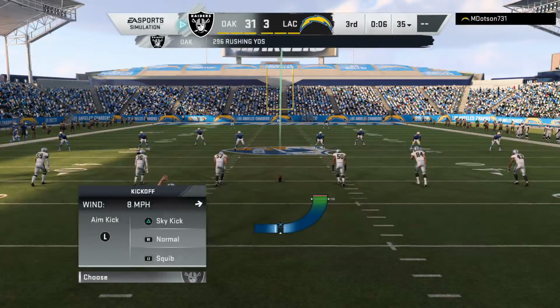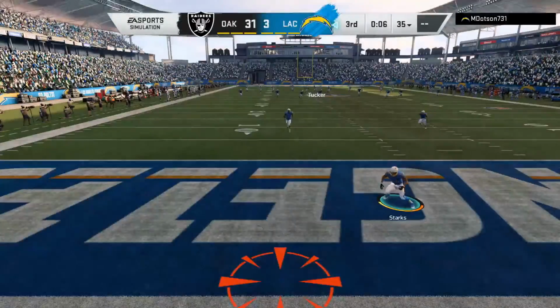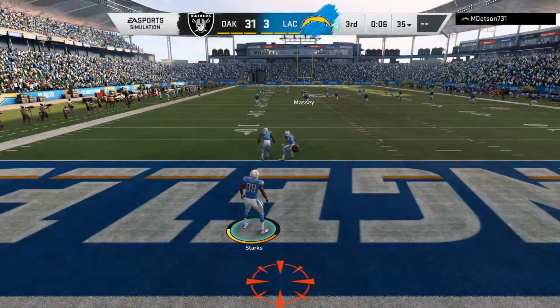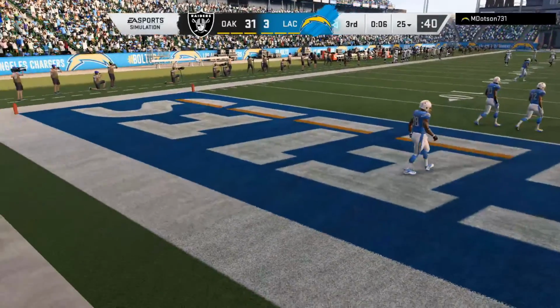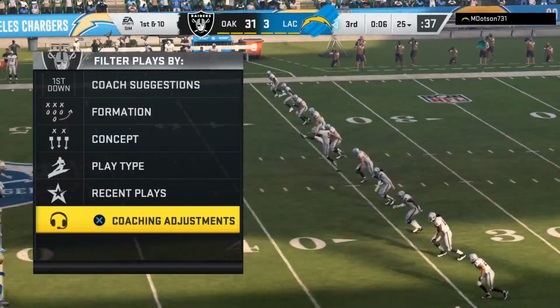Justin Tucker set to kick off. Tucker now to kick it away following the touchdown. And that'll carry over the back line of the end zone for a touchback. 25-yard line.